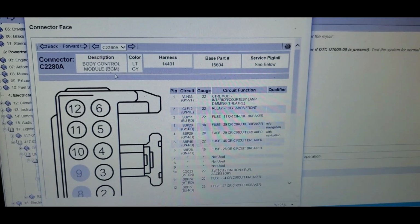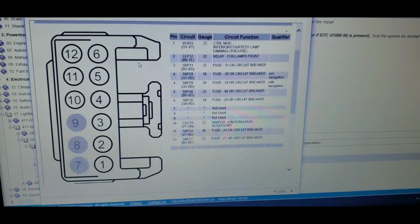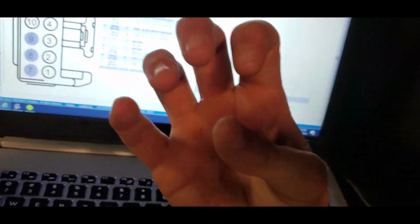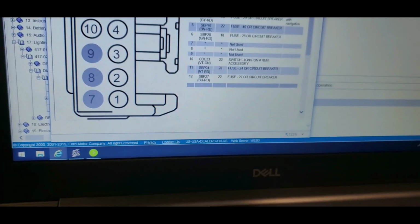So this is the connector. The color, that's a big giveaway. It says light gray, no biggie. And we're looking at a connector. Once we disconnect it, when we're looking at the connector like that, we've got 3 terminals that are missing. So we're going to try to locate that at the BCM.